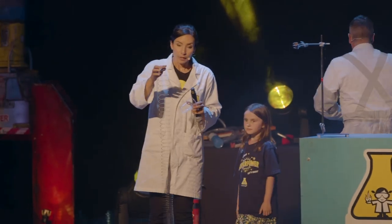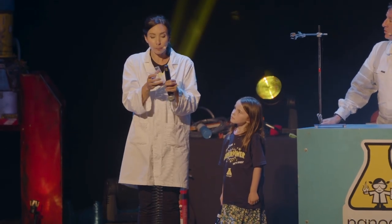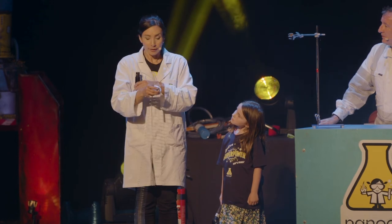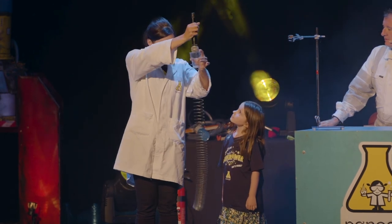Now, if you don't have a balloon, what you can do is just take a plastic cup, because this is also flexible, and this will also help transfer the vibration and amplify the sound, especially because of the shape of the cup. It's going to come out of the top. So all you need is a slinky and a cup. And if you tap the bottom for me.